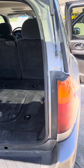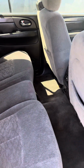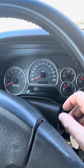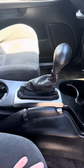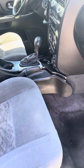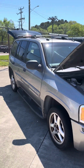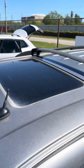Here's a shot of your interior from the back. Looks pretty clean so far. A couple little dings on the side there. Shot of your interior from the rear. Looks pretty good. And here's a shot. Like I said, looks like you have Bose. All right, that is the GMC. I don't know if that's a linkage issue or what you got going on there, but that is your GMC Envoy. And I forgot to mention, it does have the sunroof up top.